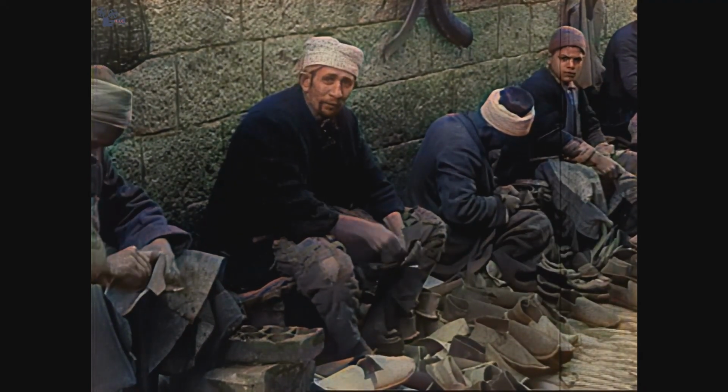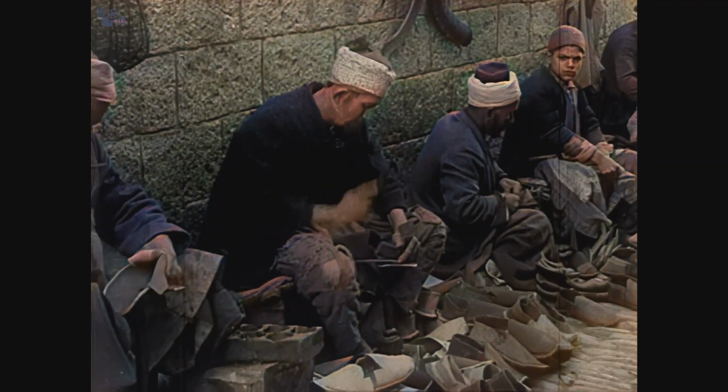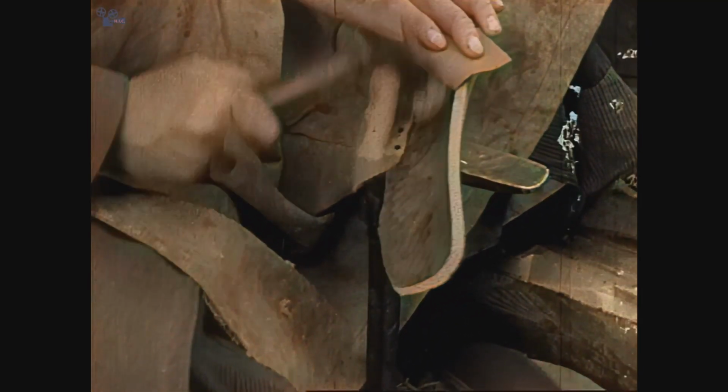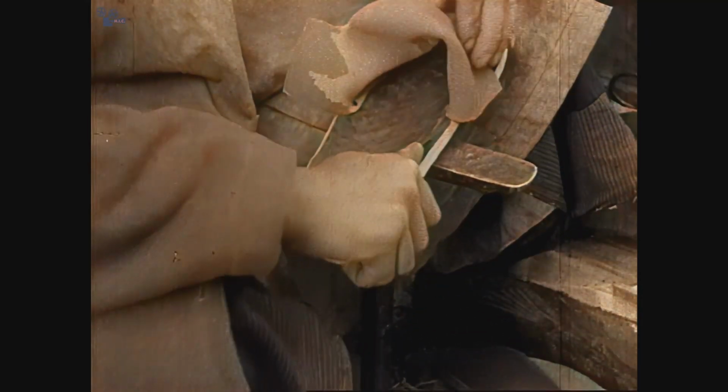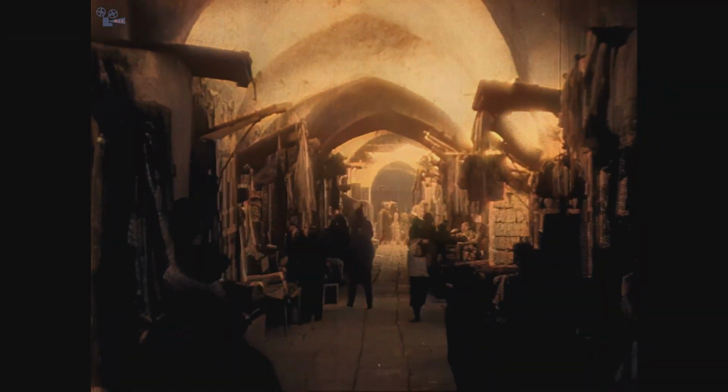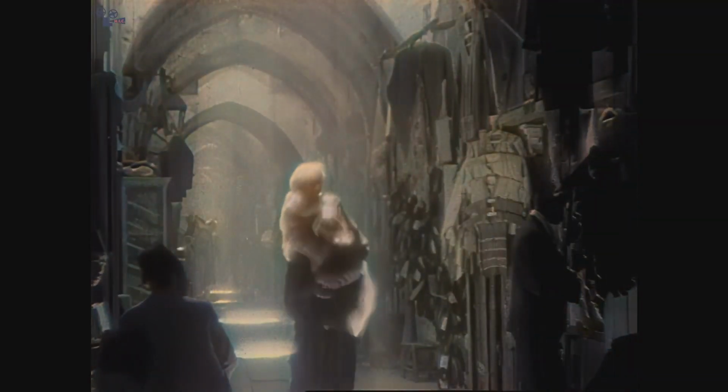A new use for old automobile tires. Crude but serviceable shoes. Many of the streets of Jerusalem are vaulted, dark and dirty. The sole light comes from small openings in the top, and only in the middle of the day does any sun penetrate, casting as it does a strange light on the passers-by.